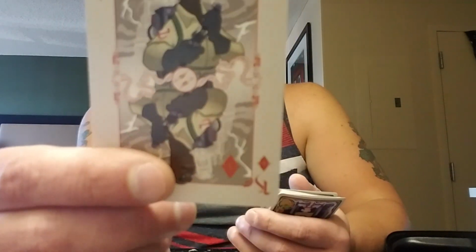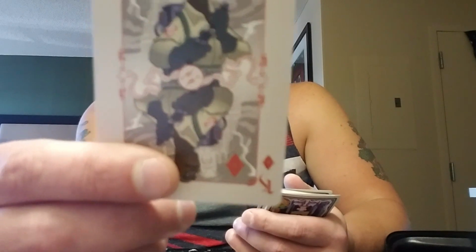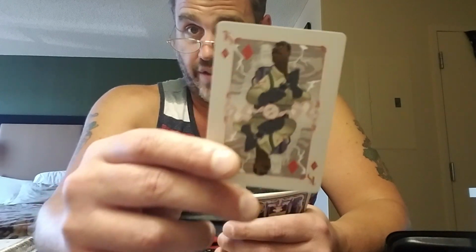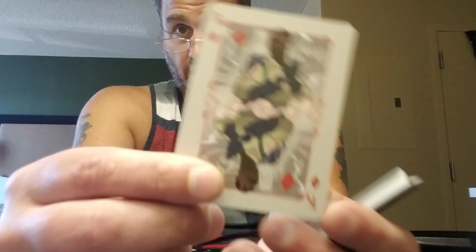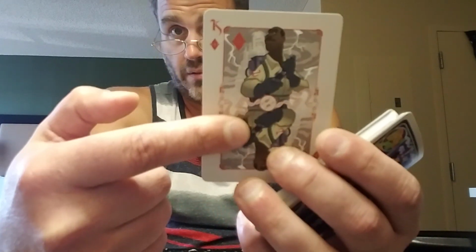So now we got Ernie. Okay, so that's a King of Diamonds, and he came into the picture not really being confident about it or knowing what it was that he was getting into, but he rose to the occasion. So I might say that the King of Diamonds here is a self-made man. So that might be one of the aspects that I bring into it.